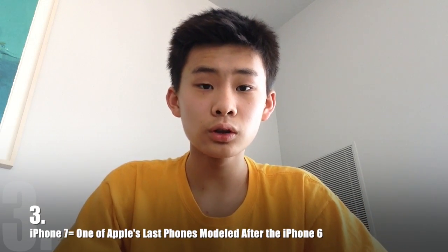Alright, next, and this is probably the final one, this is number 3. The iPhone 7 will be Apple's last phone that is modeled after the iPhone 6. Now, I like this design. It's good, right? The problem is that it's not up to par with Samsung's Galaxy Edge lineup, or their Note lineup is beautiful, and they're coming out with a Note 7 this year that should be amazing. Overall, it's not a good enough design, and look at these chunky bezels.